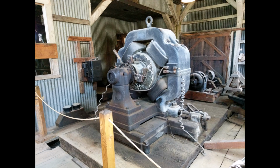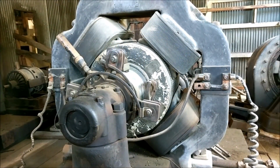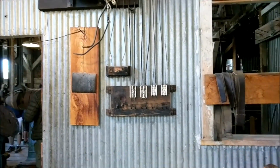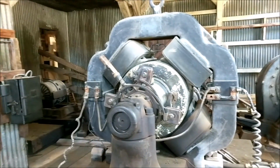motors. These giant motors were what ran something called a stamp mill, and the stamp mill basically ground the gold ore into powder so that way the gold dust could easily be extracted from it. This giant motor was what the electricity was able to supply in the town.